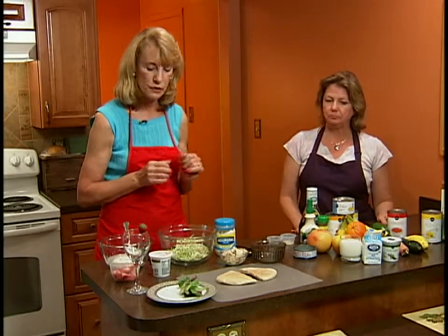So, we're going to actually be doing something with one of the fat-free yogurts that are out there that does have a little bit of fruit, but it is using a non-nutritive sweetener, one that doesn't really raise your blood sugar level as much as some of that added sugar would.